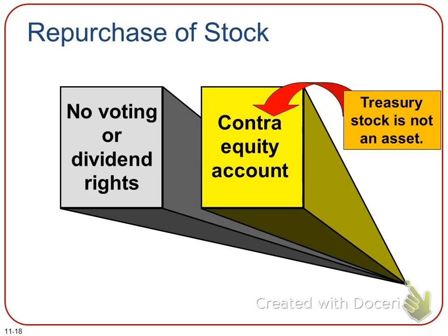And every time we record treasury stock, we always record it at cost. Doesn't matter what the market is, it's cost. What did we pay for it? So let's look at an example here. I'm going the wrong way. All right.